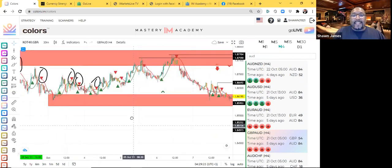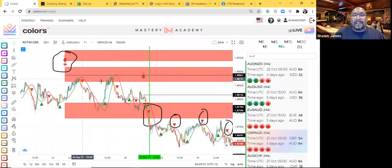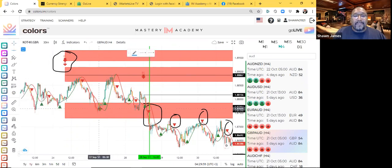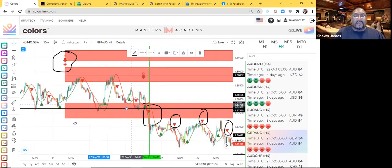Another thing is, we always look kind of from this arrow, you see there's a pullback. Let's go back. So we saw this, we made this arrow, which we could have gotten in over here, but let's say we got in over here and we know it's gonna pull back, right? You could have set a pending order under this level, okay, to really minimize your drawdown.